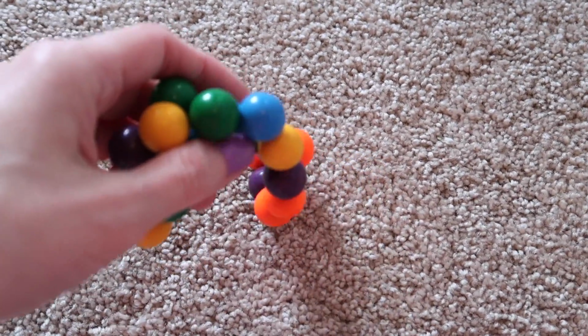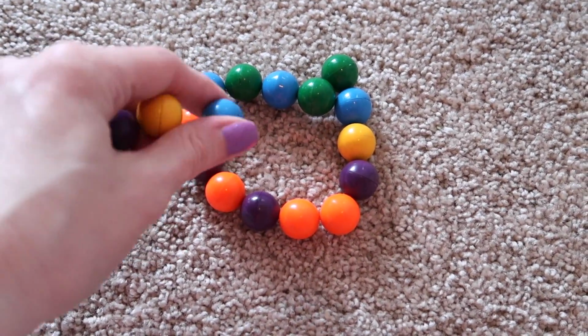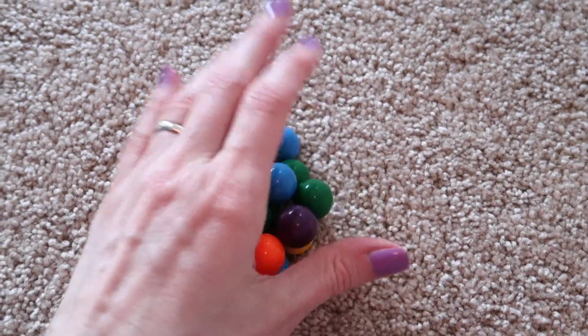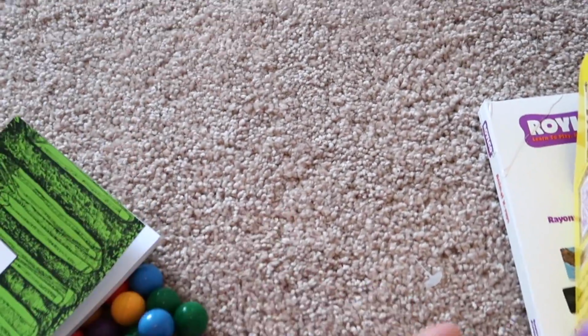I thought it'd be something really fun that she might like to keep on her desk, just to play with them and stick them together. It's a little fun tactile thing to have sitting around, so I picked that up. So that's everything I got from Home Science Tools.